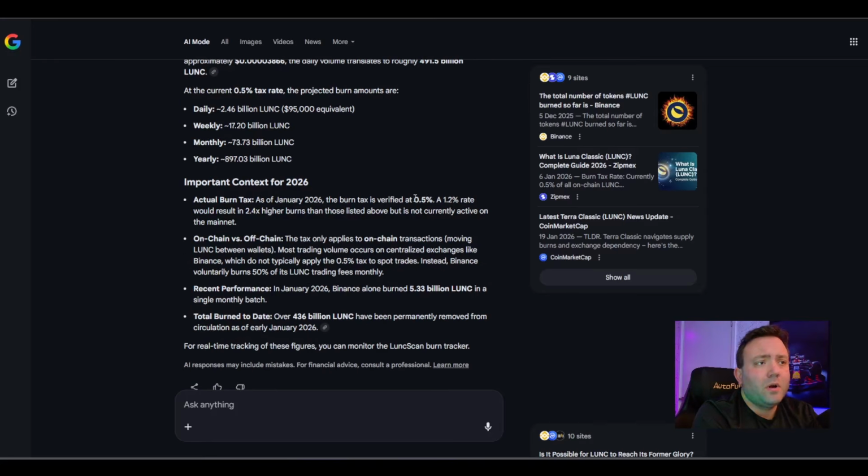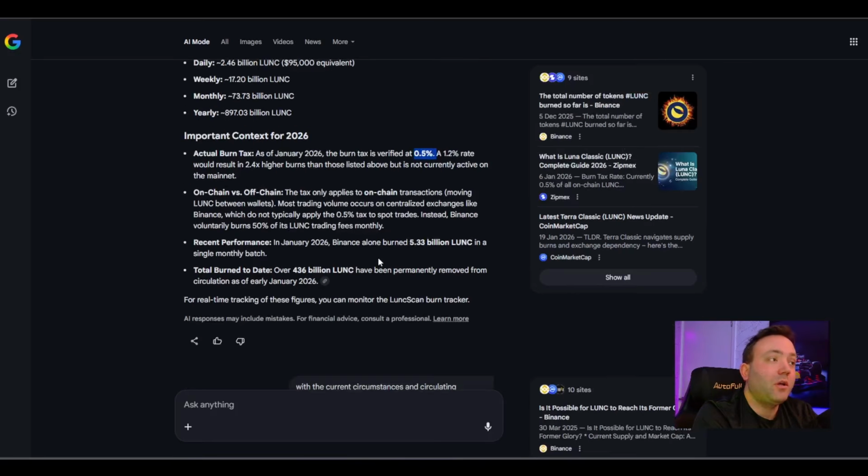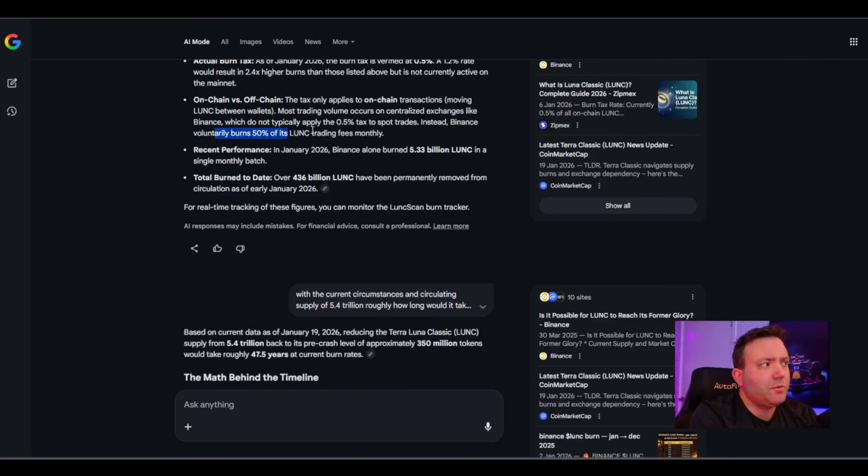Only the burn rate was lower, and Binance basically didn't implement the burn rate for customers, but they're burning their trading fees. So it's a little different, but luckily our AI takes note of that and calculated it based on that. It burns 50% of its Luna Classic trading fees monthly. So this is a Binance move. What I already said, that Binance has a stake in this. So they're doing this to also increase the value of their own holdings. And it's only trading fees, so it's money they generate anyway.